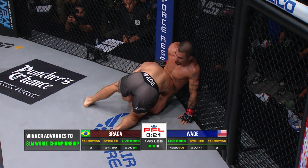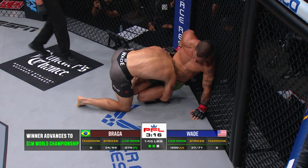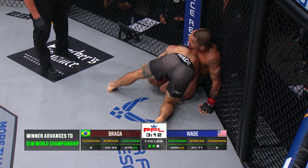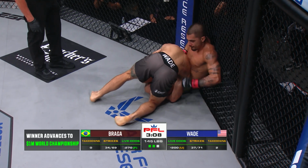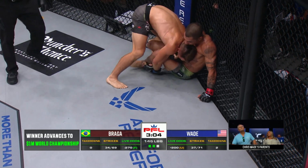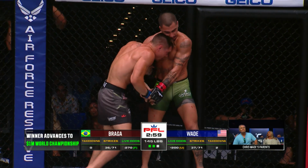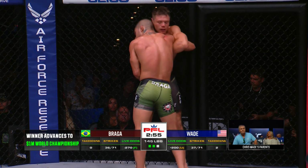Wade trying to get those legs and step over and capture both legs of Braga. Braga doing his best to post that head, keep that elbow strong and high on that hand to keep that elevation. There are very few featherweights in the world that are better at cage wrestling than Chris Wade. If he can keep Gabriel Braga on the mat, just as I say it, he can't. There's Chris Wade's parents watching on intently.